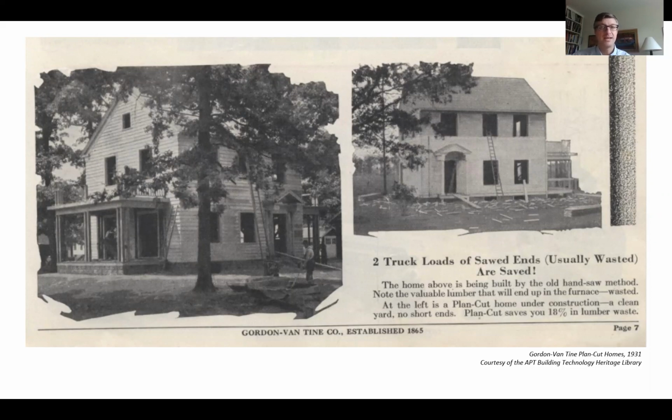There's also very little waste, as we see in the catalog comparison of a kit house on the left and a house of standard construction on the right. The kit house job site is neat and tidy. The other house, built with the, quote, older hand saw method, has a messy building site and two truckloads of cut-off lumber scraps that will have to be hauled away.